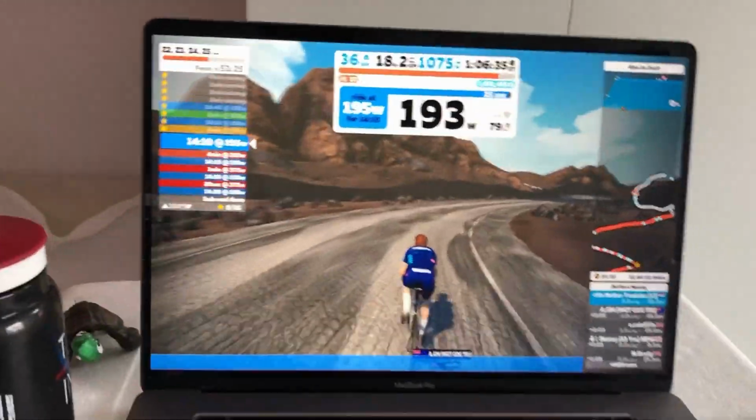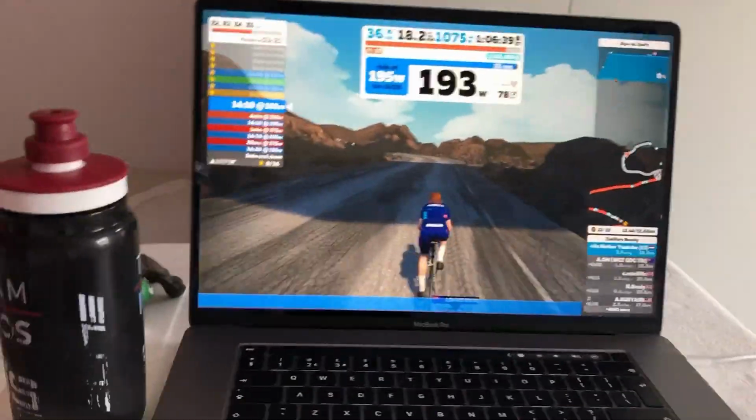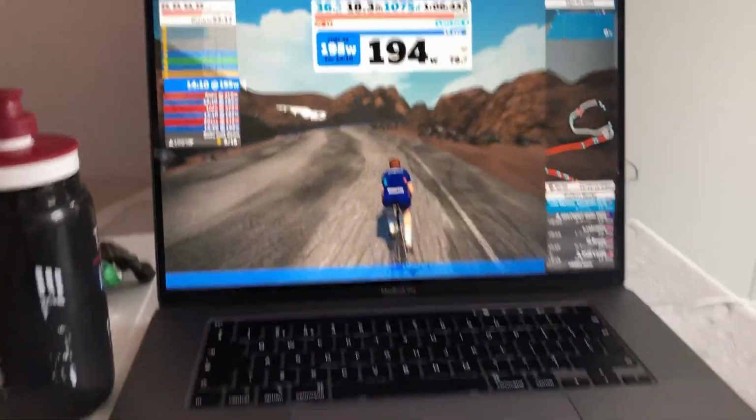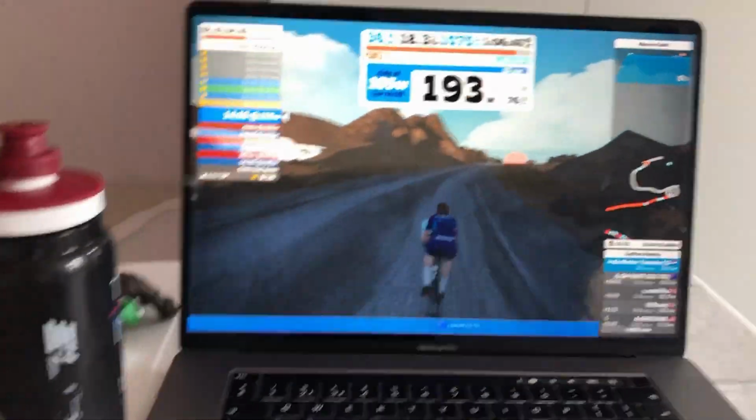Here we go. 25 seconds to go now until the interval. 4 minutes of 310 watts, so that's about 6.2 watts a kilo. It's going to be a real hard one. Not particularly looking forward to it. There it is, right there.